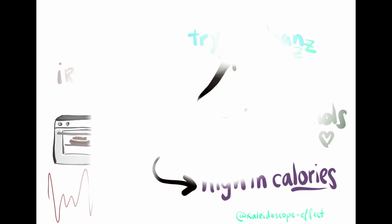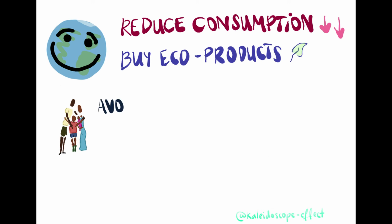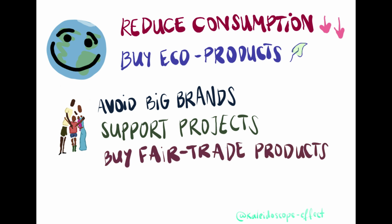Now that I have this information, what can I do? In order to decrease the environmental impact, we can reduce our consumption and buy ecological options. For social justice, avoid buying chocolate from big brands, support projects that address the problem of child labor, and restrict ourselves to fair trade chocolate products.